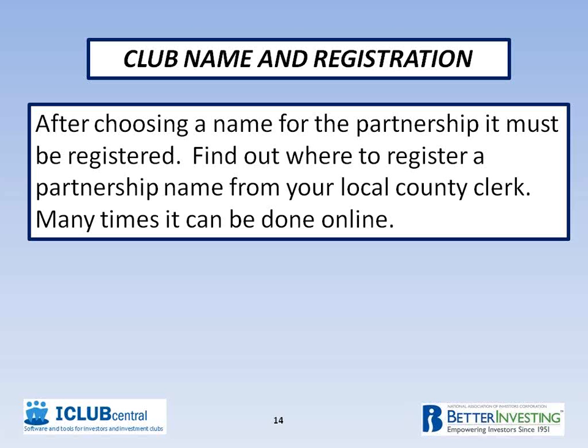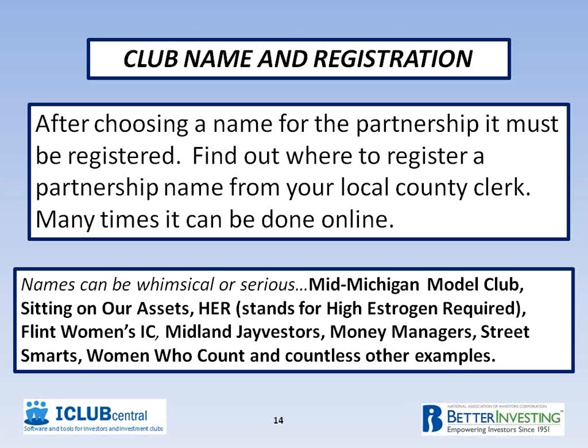And if you don't have to register the name, they'll be able to tell you that. You know, names themselves can be whimsical, they can be serious. The only thing that we ask, and that most counties in the country ask, is that they be unique so that you don't mix up two partnerships within the same county. So you can have very staid names like the Mid-Michigan Model Club, or you can have names that are a little bit secretive. We have a club in our thumb called HER, and for years nobody knew what HER stood for until they let it pass at a meeting one night that HER stood for High Estrogen Required.